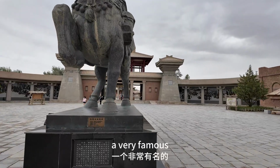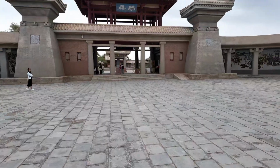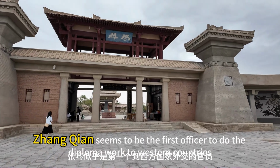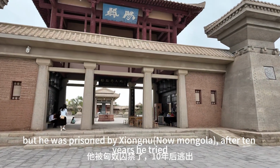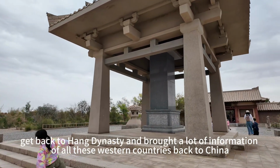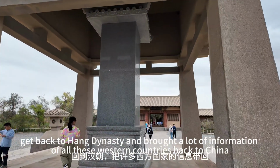Yes, a very famous officer in the Han Dynasty, in the West Han. Zhang Qian seems to be the first officer to do diplomatic work to Western countries, but he was captured by Da Yue, a small country. After 10 years, he tried to get back to the Han Dynasty and brought a lot of information about all these Western countries out of China.